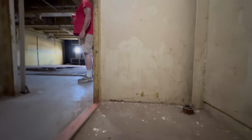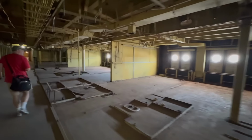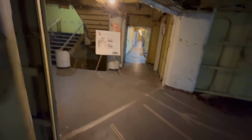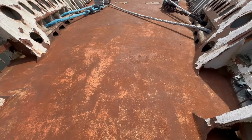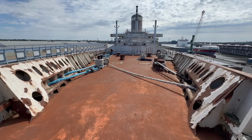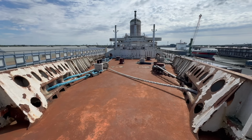Awesome. Why don't we head to the forecastle, since I think... Led by intrepid volunteer guide Julie Fox, we are off to one of my favorite spots on any ship, the forecastle. Being up here, this is gorgeous. God, she's so beautiful. What is wrong with this world?